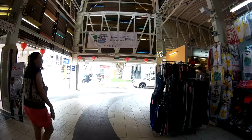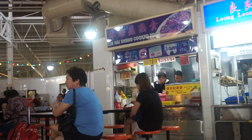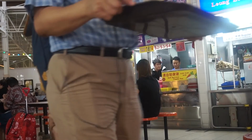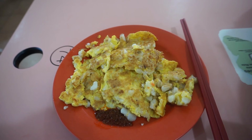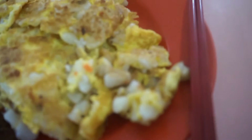Anyway, so the first food we're going to try is Lim Hai Sing Cooked Food. This shop sells carrot cake, and they sell white carrot cake. And here is the carrot cake itself. Okay, basically when you see them do the carrot cake, they actually put in a very thick layer of egg, and then they deep fry it really well, so that the layer of egg actually becomes crispy.